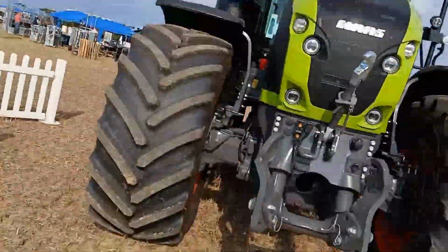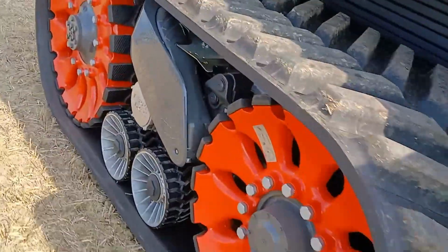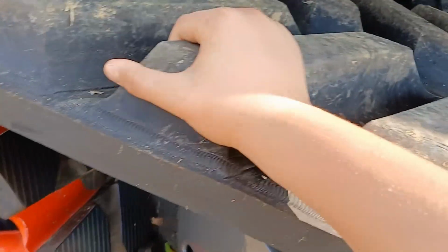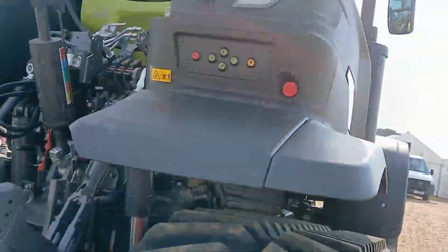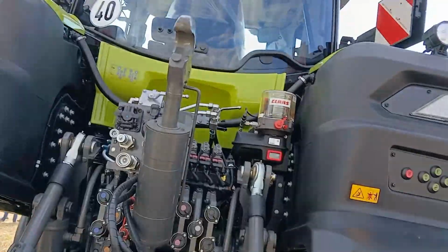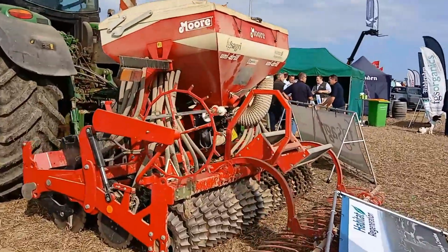Here we have big Claas 960 Axion tracked version Terra Trac. You can see that has not been used much. It's very clean, pretty much. Got the control buttons there. All of the spools, rear linkage stuff. That's quite a high up machine, isn't it? Really. That goes back round. You got FGS Agri now, so it's the more uni drill.